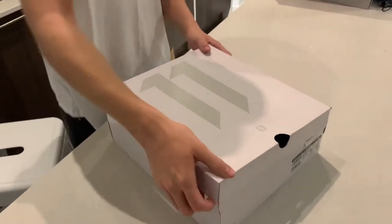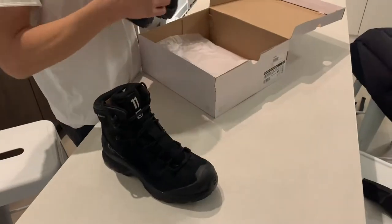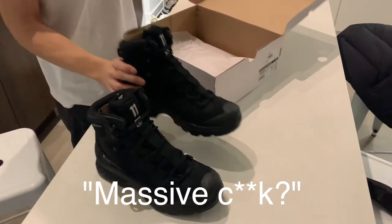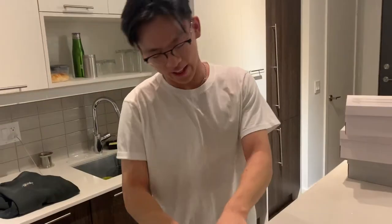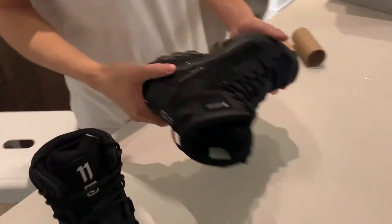Some fall essentials. So for the first thing, we got some 11 by BBS X Solomon Gore-Tex boot. Massive pop. Massive pop. Hey, yo! They left quite a dent. Quite a permanent dent. Wonderful Gore-Tex boot.